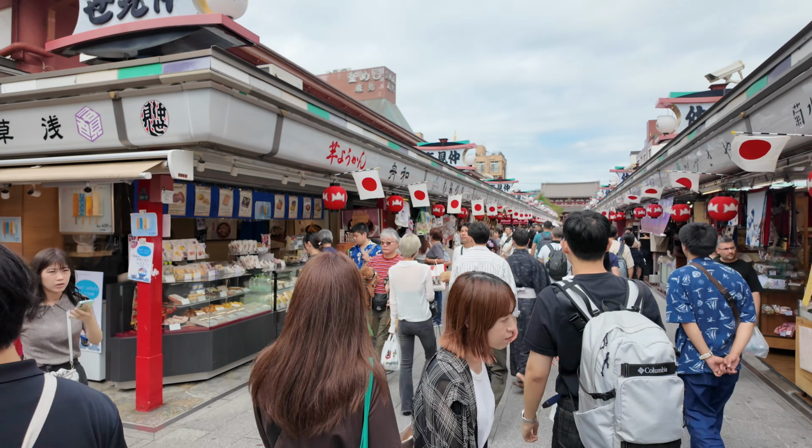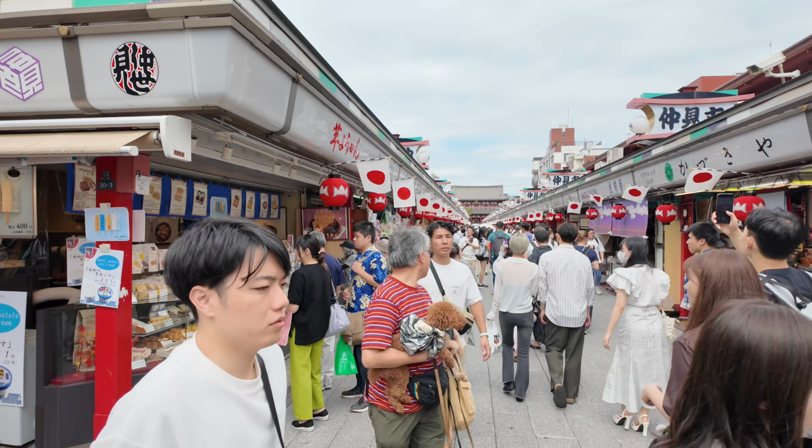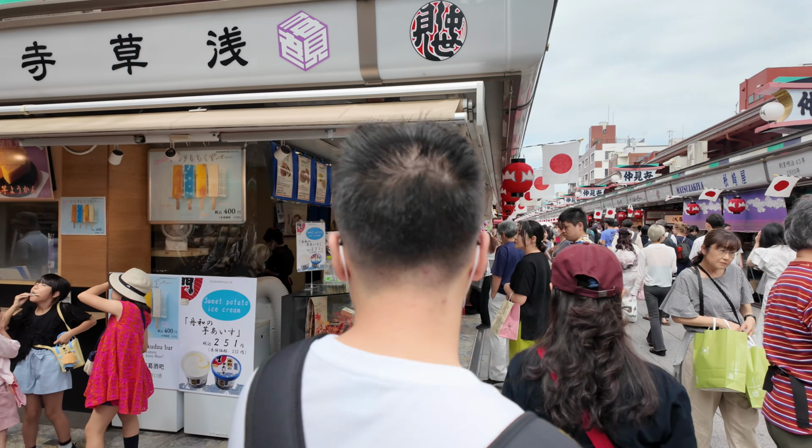And we are just coming across the Nakamisodori. It's like a tourist hotspot. Right in front of it is Sensoji temple. We don't really hang around here since there is a lot of people here all the time and the prices are jacked up according to tourists. So we just don't hang around here. We hang around in the neighborhood area of Asakusa, and they have a lot more stores here.